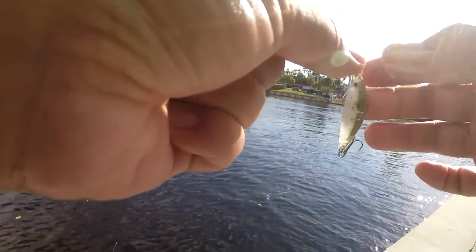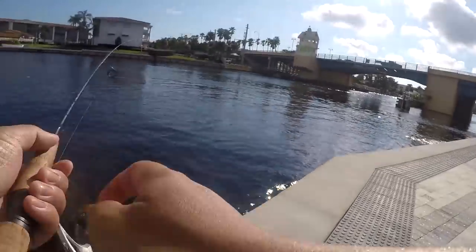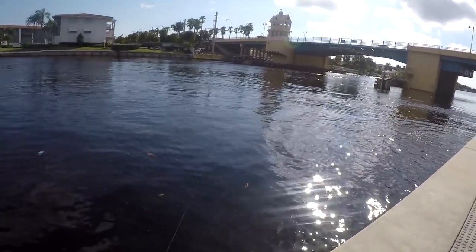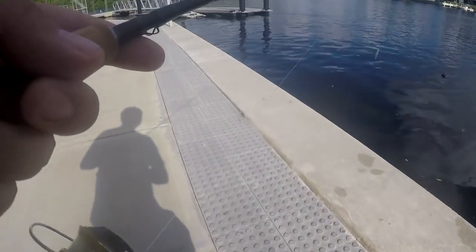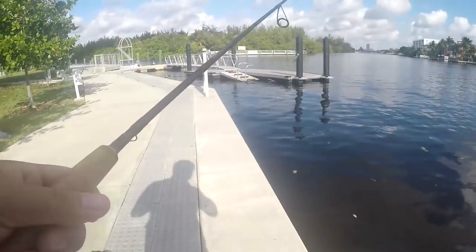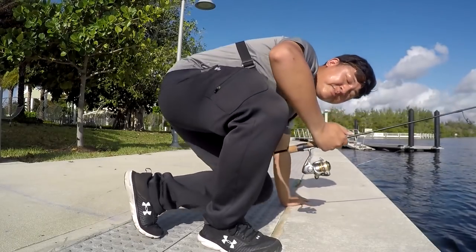Oh, fellas, quickly, quick, quick! There's a school of jack. This is unreal. My battery just died, too. Where did they go? Where did they go? Oh, man.